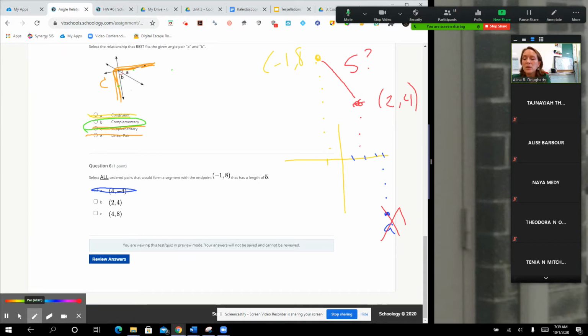So then if I go to C, (4, 8), 1, 2, 3, 4, 1, 2, 3, 4, 5, 6, 7, 8. That also might be 5, right? So now what do I have to do? What have we learned in this unit to figure out length or distance? The equation. And you could have started there if you wanted to.